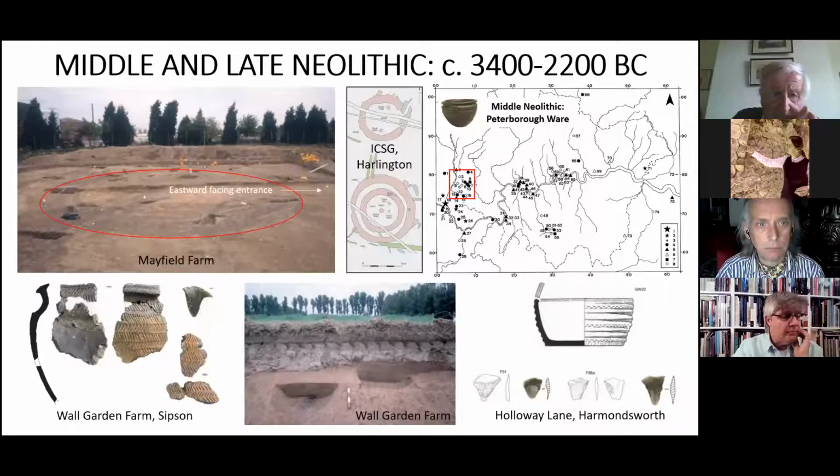Now, from the high water mark of the early Neolithic, the archaeological signal does seem to diminish during the late 4th and much of the 3rd millennia BC. Where new monuments are built, they tend to be small and rather modest affairs, as at Mayfield Farm and Imperial College Sports Ground on the screen here. And they were perhaps, once again, intended to serve the needs of small family groups.